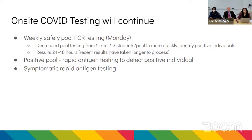What is different moving forward is we will not be doing the contact tracing testing. So currently, if an individual tests positive, those individuals that are closest, we would do rapid testing each day for a number of days. This new program where we're sending rapid tests home to families will allow all families in a class, rather than just a few students, to do the rapid testing on Thursday.